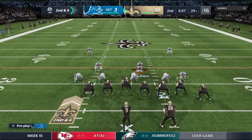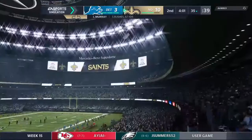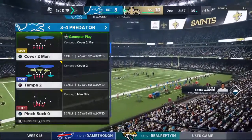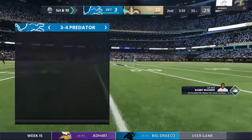And they'll work from the 29 on 2nd and 6. They run from the shotgun with Murray. And he's able to take this one up to the 35-yard line. 6 yards the pickup, and that's a first down. And that's a nice pickup of a first down on that 2nd down run. And at that yardage gained, they can run that play on any down.